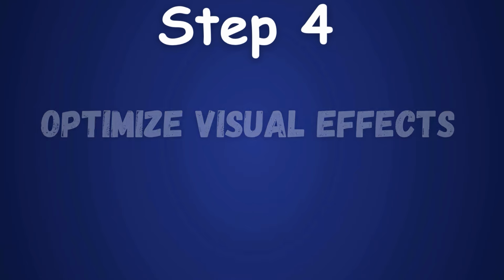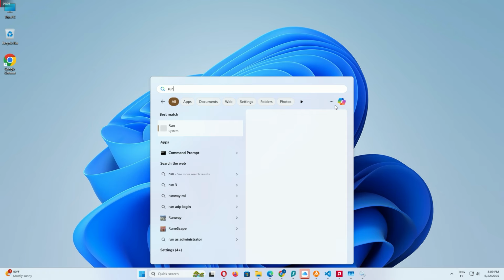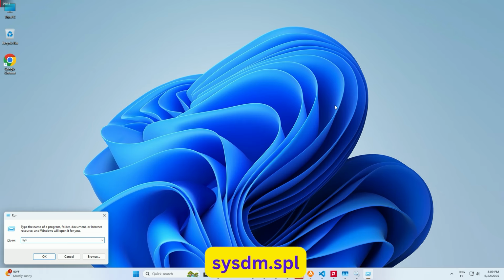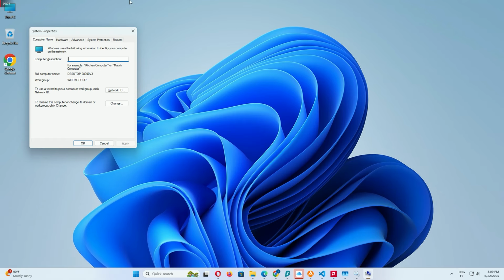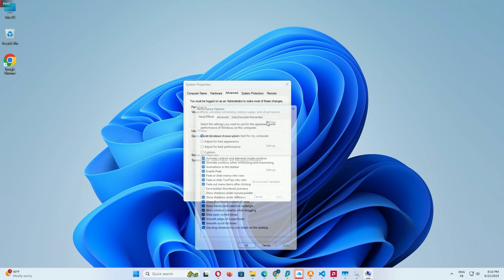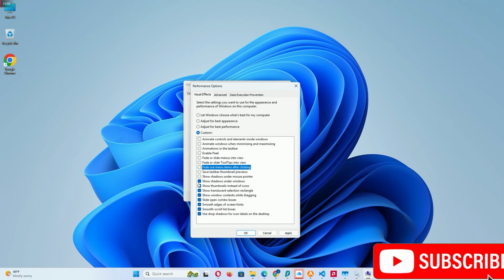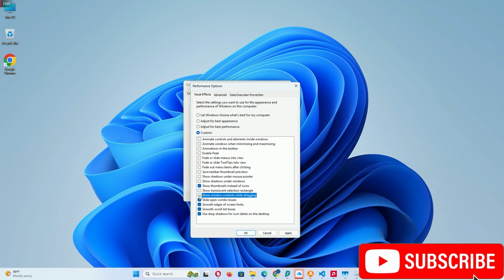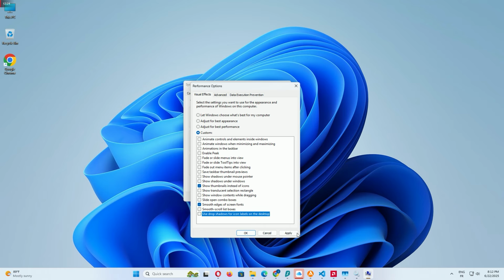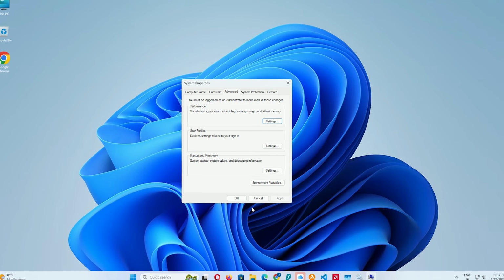Step 4. Optimize visual effects. Heavy visuals eat resources. Press the Windows key, type Run, and hit Enter. Type sysdm.cpl and press Enter. Click the Advanced tab, then Settings under Performance. Select Custom, then uncheck everything except Animations in the taskbar, Show thumbnails instead of icons, and Smooth edges of screen fonts. Click Apply and OK. This cuts graphical overhead. My system feels lighter already.